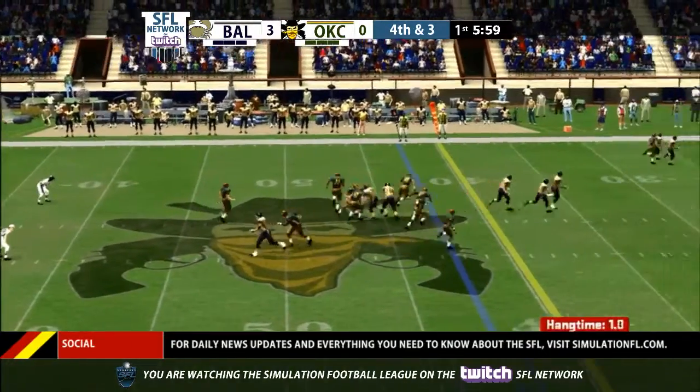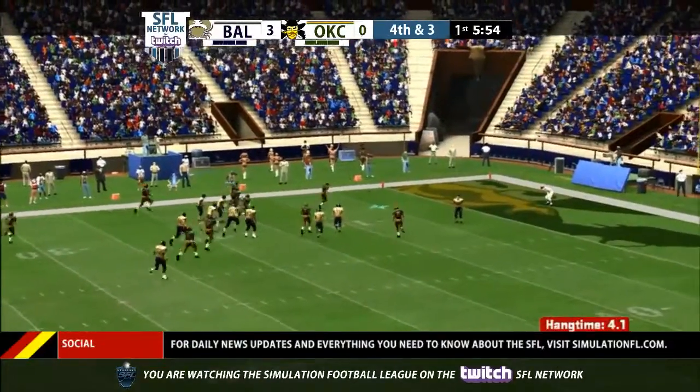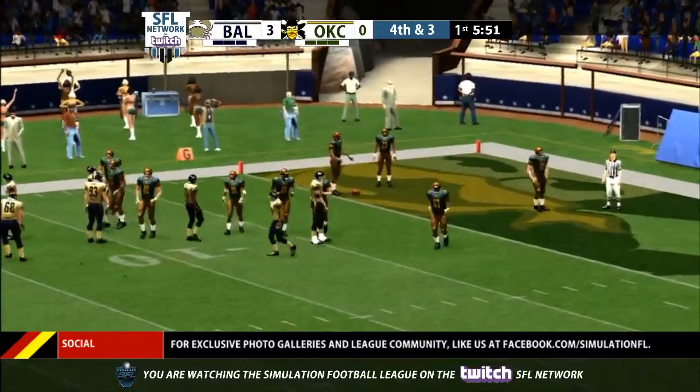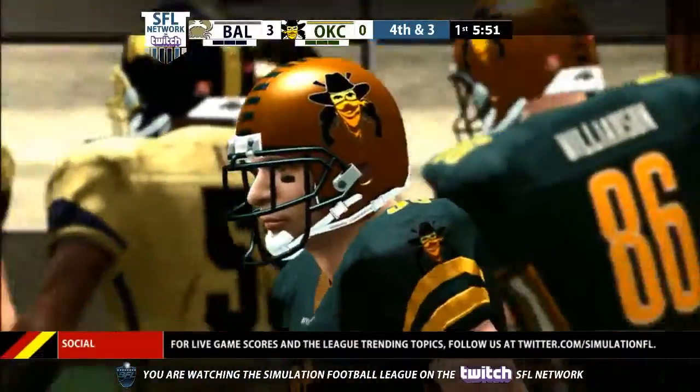High snap. And this punt is going to go inside the 10. It's going to trickle down to the 5, the 4 to the 3. Sliding to make the stop at the 4 is the Renegade defense. And Baltimore will be forced to start deep in their own territory.